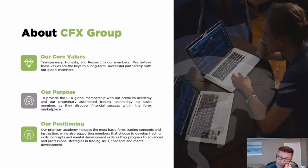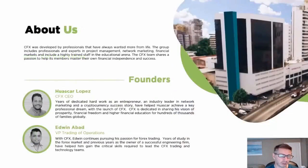How they're doing it, the positioning of the company, very simply, is using technology, often referred to as an EA, which is an abbreviation for expert advisor. And we'll talk more about that technology in just a couple of minutes. But first, I'd like to introduce you to the founders, the principals of the company, Huascar Lopez and Edwin Abad.